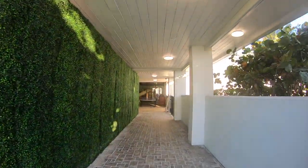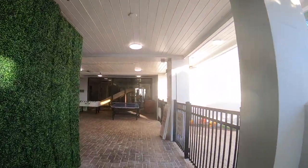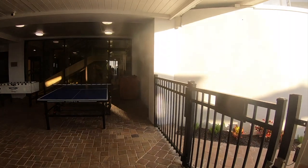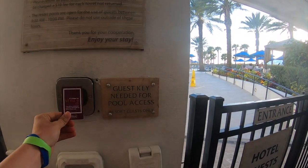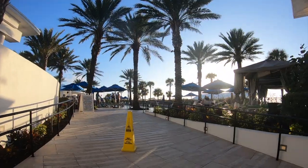Hilton Clearwater has everything you could possibly need, from an ATM to a gym to a laundry and even a gift shop. But most importantly, they have room service. That's right. If you're hungry in the middle of the night, don't worry. They got you covered. All right, so now we're entering into the pool using our handy dandy electronic key card.